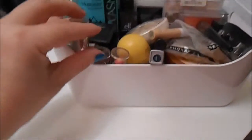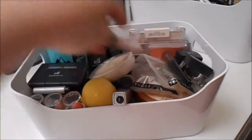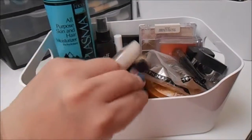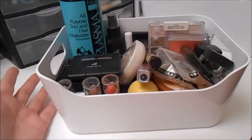And that is my beauty box. This will be the box that I grab when it's time for me to start my makeup for the day. So that way it's all in one spot, and then I can try these out. And if I don't like something, I don't like it.